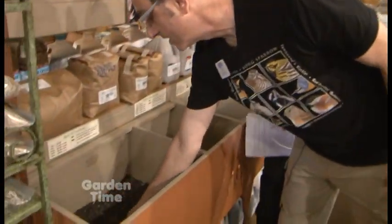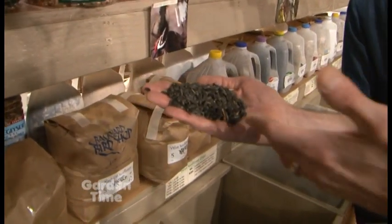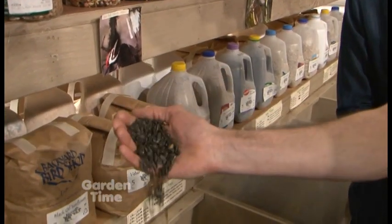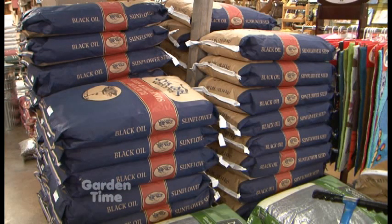And then what should we be using? Is it a different kind of seed this time of year? Well, it's the same kind of seed that we use all year long, but black oil sunflower seed really is the hands-down favorite that we like to tell customers about. And so this is a wonderful seed. It has a high oil content, has a very soft shell that small perching songbirds can crack very, very easily, and they love it.